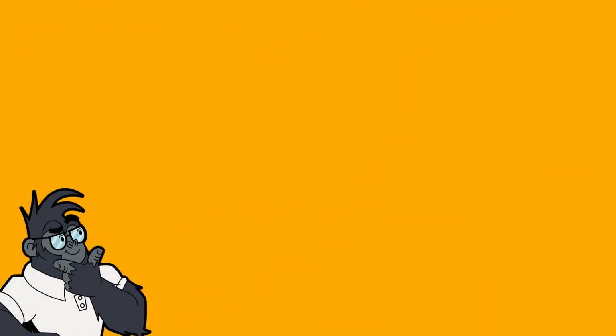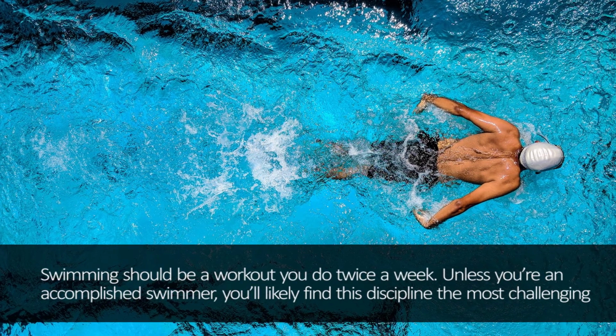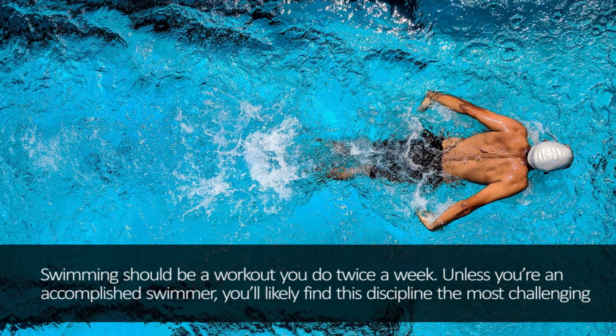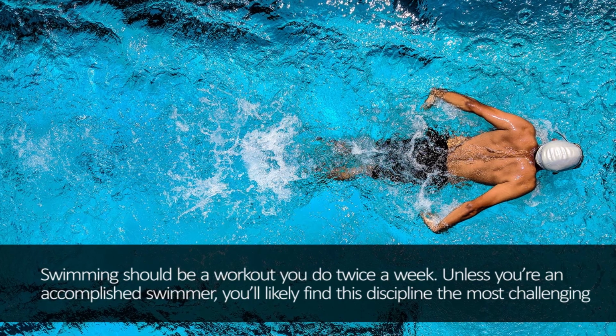When swimming, focus on form and endurance first. Swimming should be a workout you do twice a week. Unless you're an accomplished swimmer, you'll likely find this discipline the most challenging. Our advice is to invest in some adult swim classes to simultaneously improve technique and develop fitness.